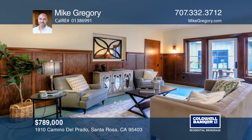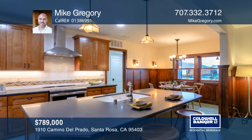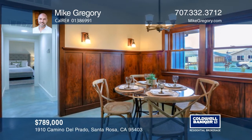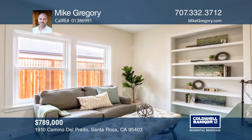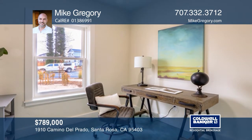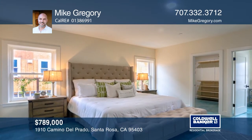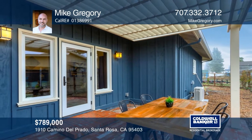The concept of 1910 Camino del Prado is efficiency and modern comfort wrapped in a blend of vintage arts and crafts bungalow design with high-end energy systems. A true net zero plus home, it's expected to produce more energy than used. Radiant floor heating along with Zender heat recovery and air filtration system translates to cozy in the winter and cool in the summer, all while ensuring you're breathing the cleanest air. This home must be seen in person to appreciate. Come see it in person with Mike Gregory.